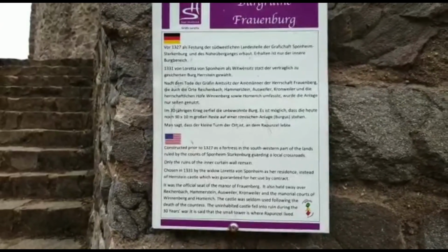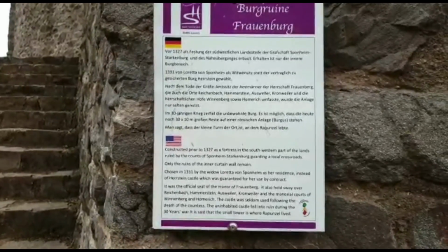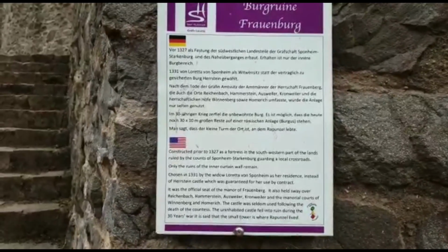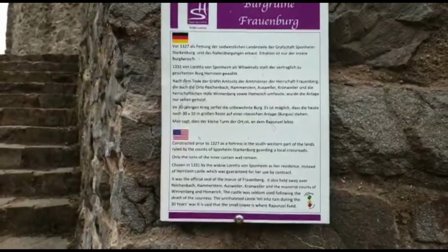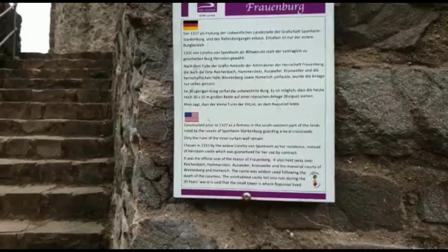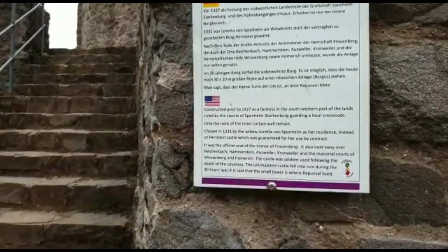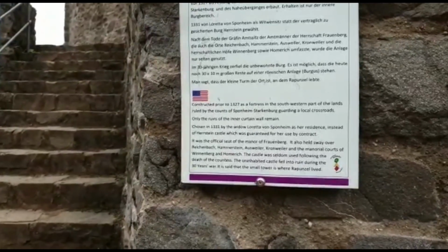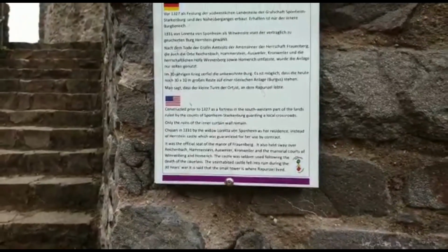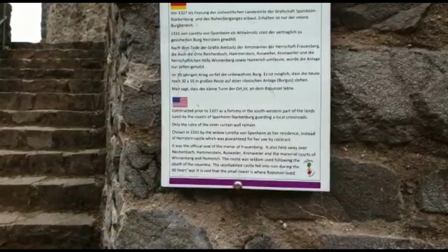Constructed prior to 1327 as a fortress in the southwestern part of the lands ruled by the Counts of Sponheim-Starkenburg, guarding a local crossroads. Only the ruins of the inner curtain wall remain, chosen in 1331 by the widow Loretta von Sponheim as her residence instead of Rapunzel Castle, which was guaranteed for her use by contract. It was the official seat of the manor of Frauenburg. It also held sway over Reichenbach, Hammerstein, Ausweiler, Kronweiler, and the manorial courts of Windenburg and Homerreich. The castle was seldom used following the death of the countess. The uninhabited castle fell into ruin during the 30 Years' War.